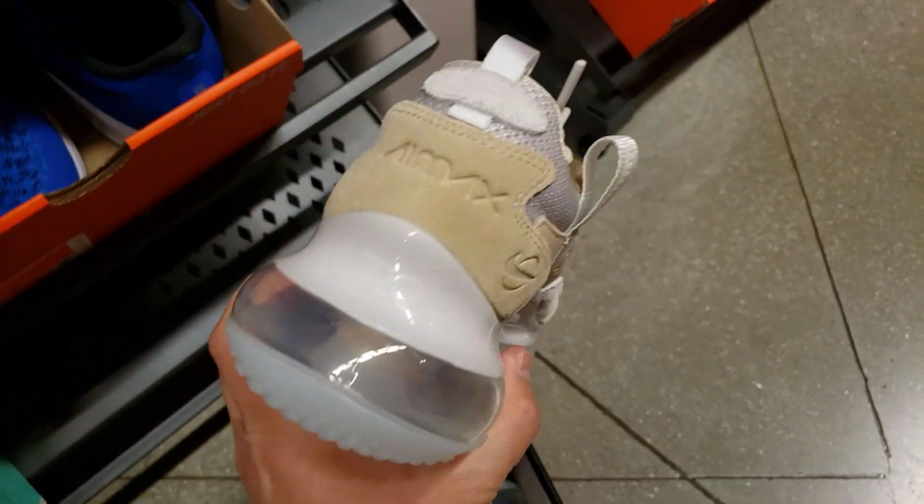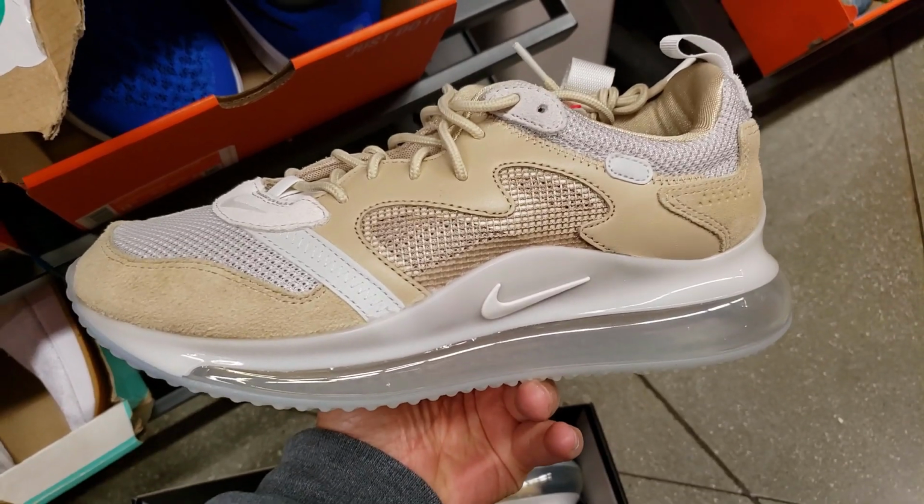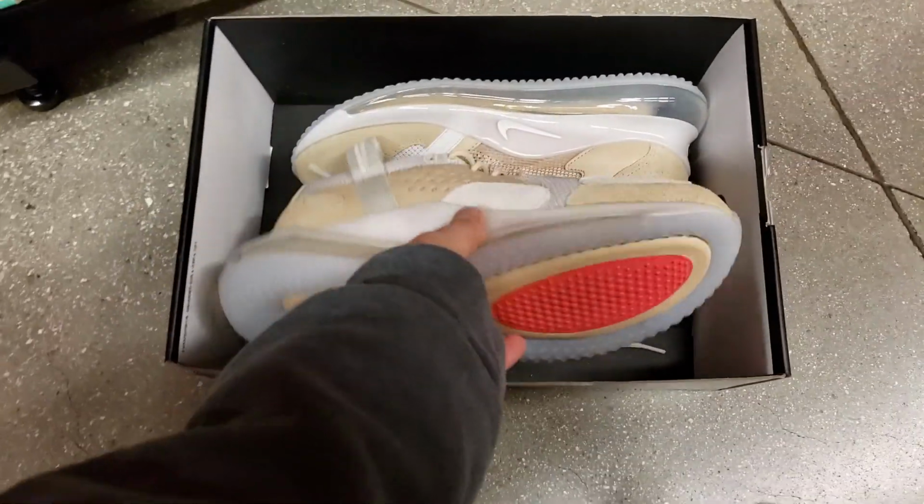Look at that. A 720. Like a 720 with a unique upper. Yeah, that's what's up. Finally finding something.